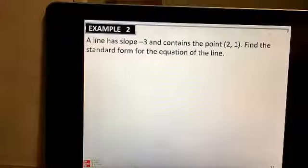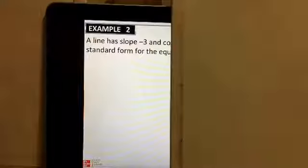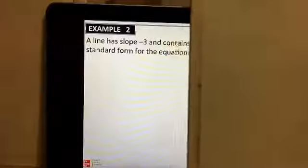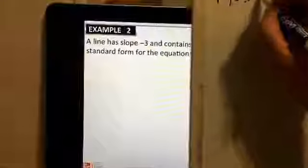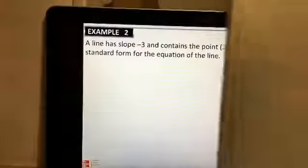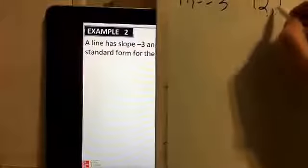So we're going to use our point-slope form, and then we're going to turn that into the standard form. Now I'm going to do it for you on my little piece of paper, and then I'll show you what they're going to do. Okay, because they're going to do the same thing I'm going to do. But it tells us that we have a slope of -3, and we have a point that is (2, 1). The point is (2, 1).